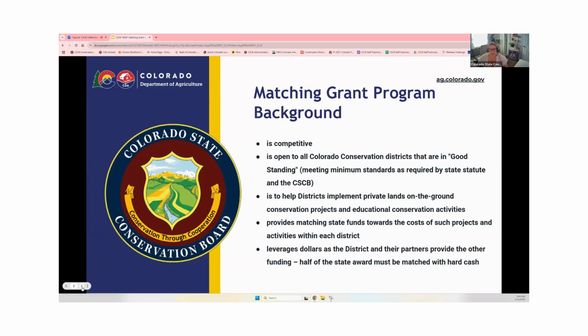And so, a little bit of background and history about the matching grant program. It is competitive, it's open to all conservation districts in good standing. It is to help districts implement private lands on the ground conservation projects and educational conservation activities, provides matching state funds towards the cost of such projects and activities, and leverages dollars as the districts and their partners provide the other half of the funding. So, the purpose and the background of the matching grant program all stay the same.